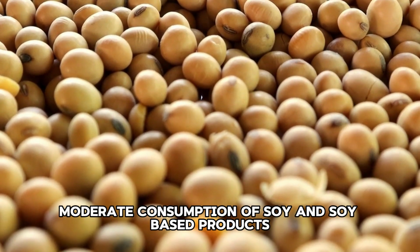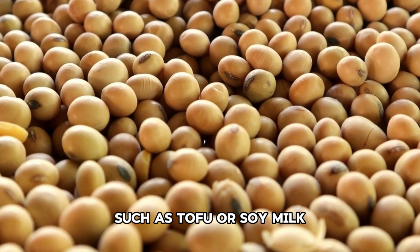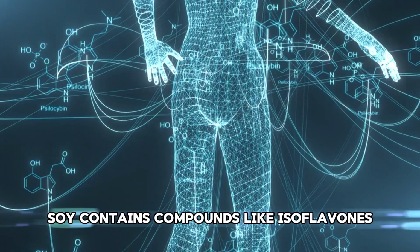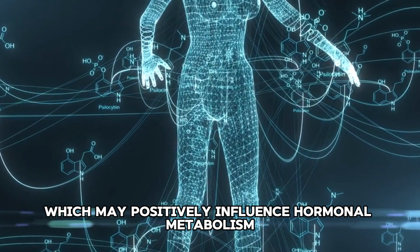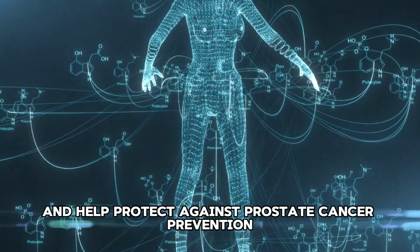Additionally, moderate consumption of soy and soy-based products, such as tofu or soy milk, is an area of increasing scientific interest. Soy contains compounds like isoflavones, which may positively influence hormonal metabolism and help protect against prostate cancer.